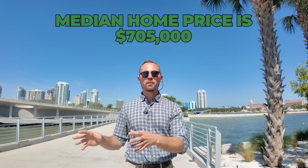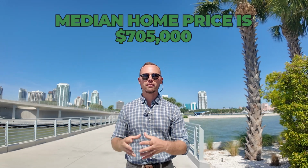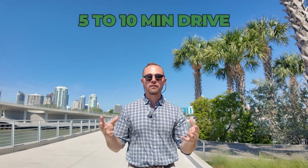The median price of a home in North Kenwood is about $705,000, but it can go up or down depending on what you're looking for there. There's a lot of opportunity in North Kenwood. And not only are you minutes from both downtown and the beaches, you truly have everything you need within a 5 to 10 minute drive if you're living in this area.